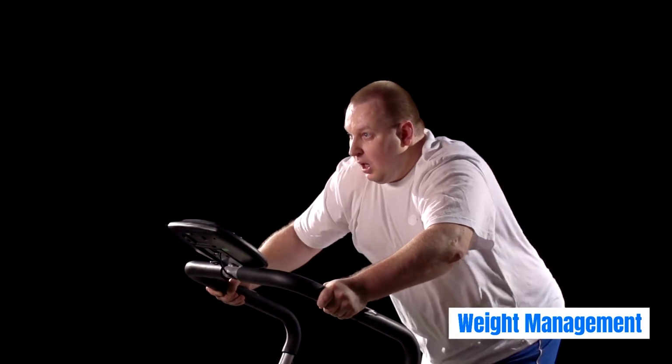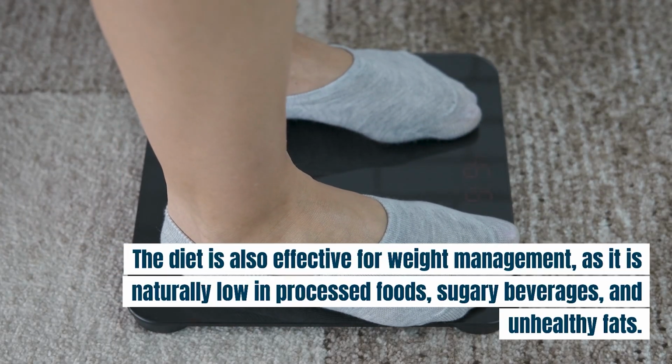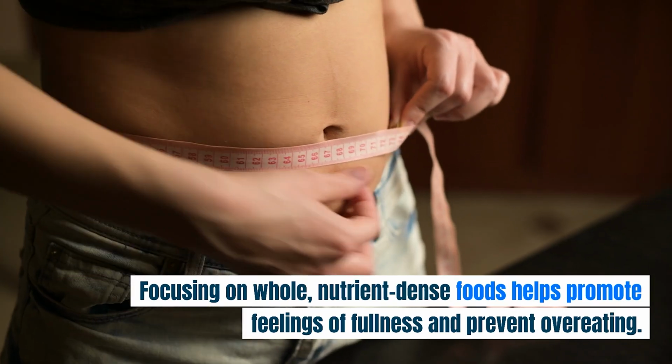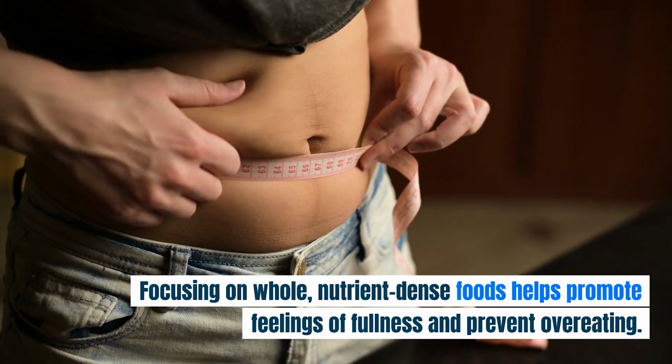Weight management. The diet is also effective for weight management, as it is naturally low in processed foods, sugary beverages, and unhealthy fats. Focusing on whole, nutrient-dense foods helps promote feelings of fullness and prevent overeating.